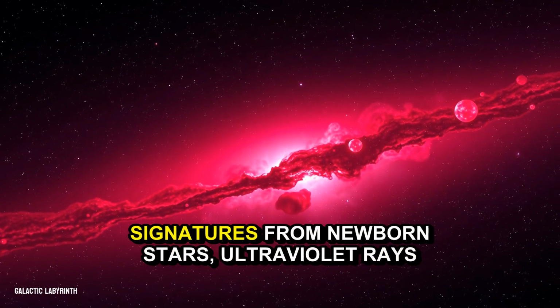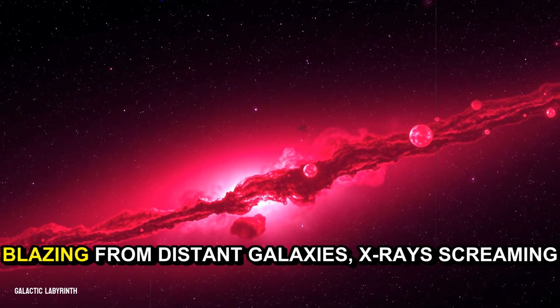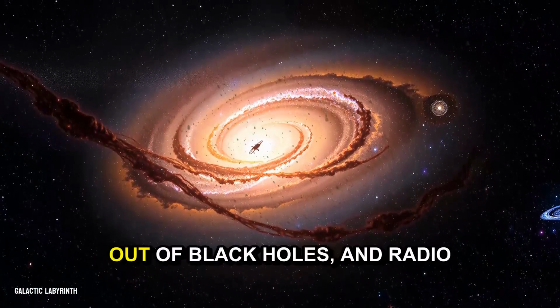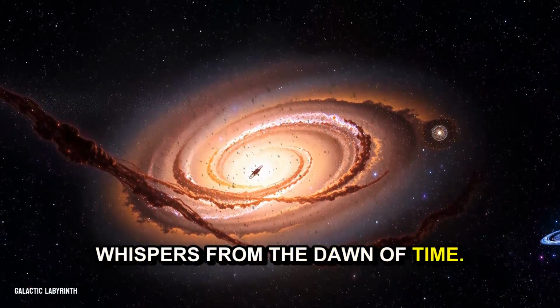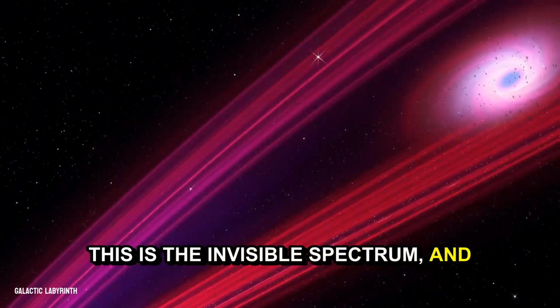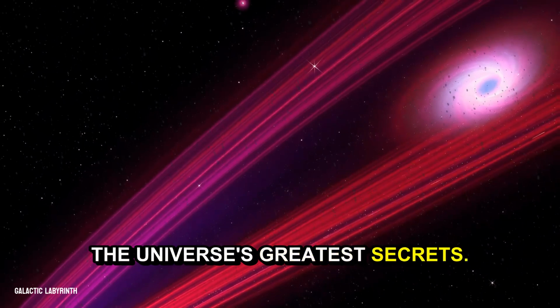Infrared heat signatures from newborn stars, ultraviolet rays blazing from distant galaxies, X-rays screaming out of black holes, and radio whispers from the dawn of time. This is the invisible spectrum, and it holds the keys to unlocking the universe's greatest secrets.